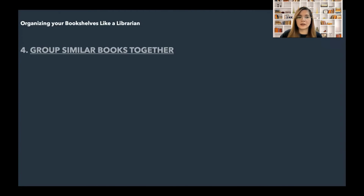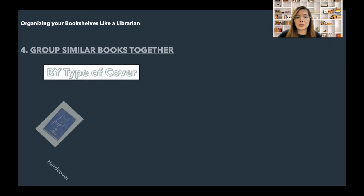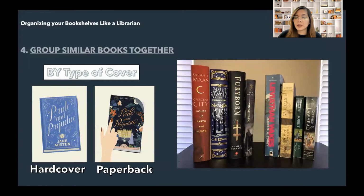Let's move to the next one. You can group similar books together by the type of cover. If you're a visual person, it is a great way to start organizing your bookshelves, separating your hardcover books from the paperbacks. It is to create a cleaner and more streamlined look on your bookshelves. Usually, the hardcovers are placed at the bottom and the paperbacks on top, because, of course, hardcovers are a little heavier than the paperbacks.